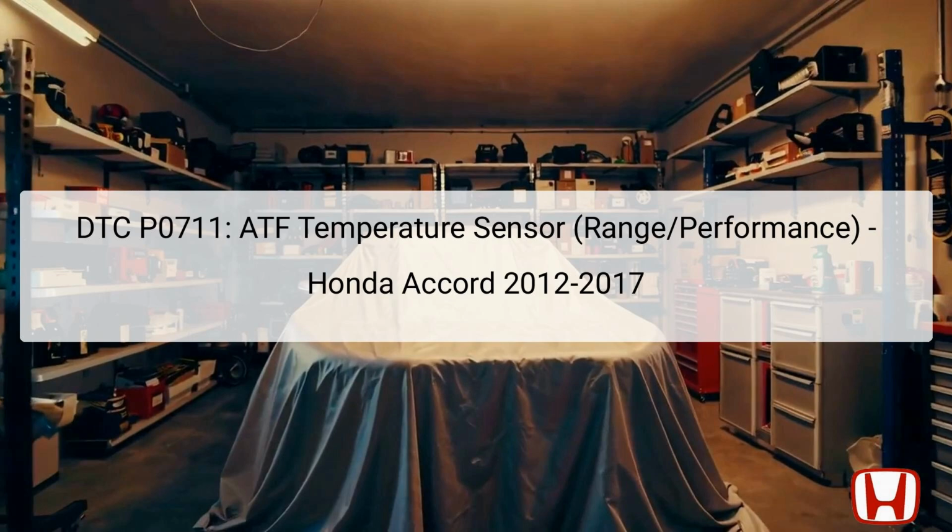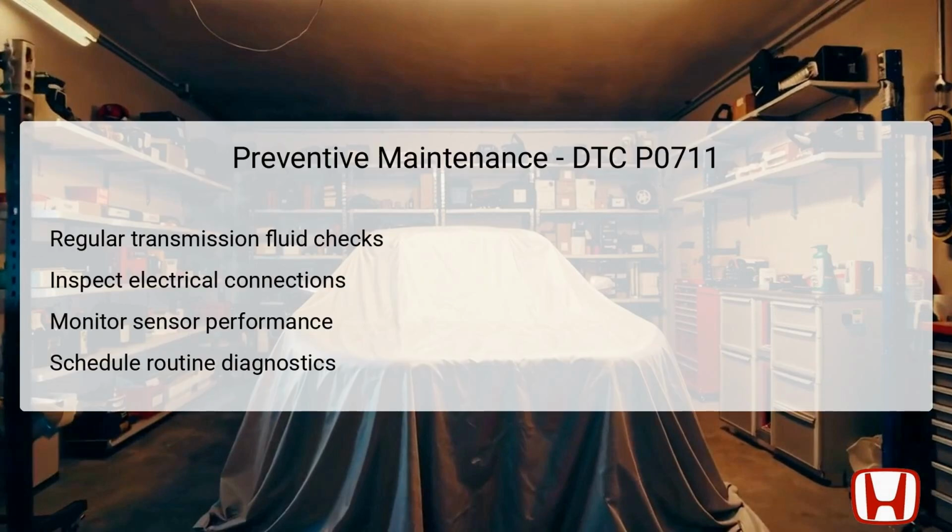the DTC P0711. Preventive maintenance is essential to ensure the longevity and efficiency of the transmission system, particularly concerning the ATF temperature sensor. Regularly checking the transmission fluid levels and its condition can help catch potential problems early, as degraded fluid can affect transmission performance.